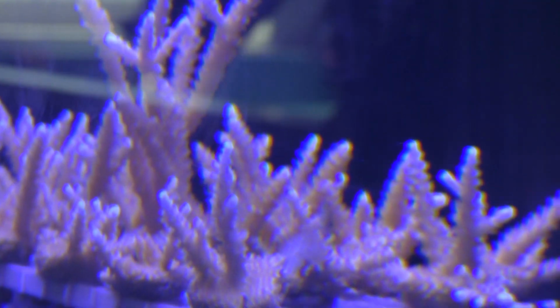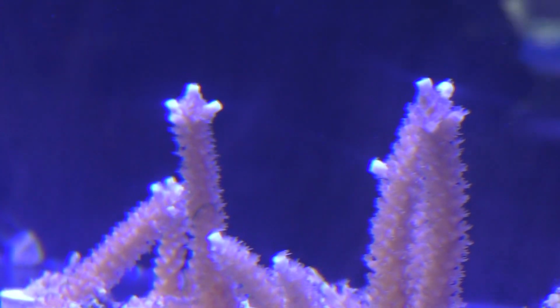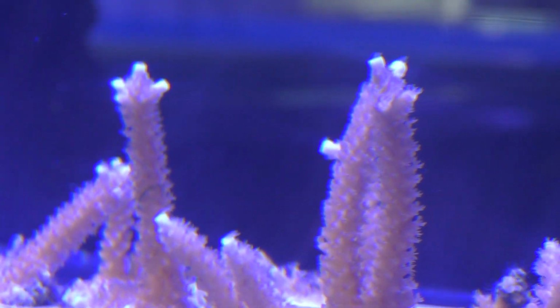So they come in all different shades, and their polyps are always super extended in here, and it's a really easy way to observe their health, too, because you actually get to look at them from the side. Yeah, I've never seen the polyps out in the belly. That's amazing. Wow.